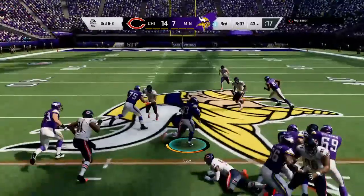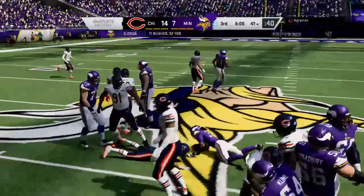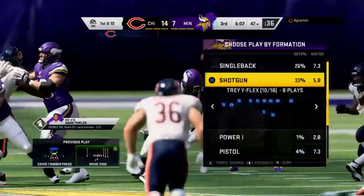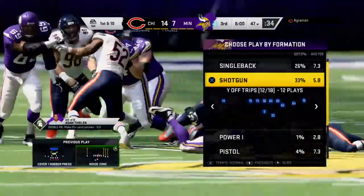After the incompletion, here now, 3rd and 2. They'll run it. Here's Cook. And he's got the first down yardage as he brings this up to the 47. They're able to convert with a gain of 4.